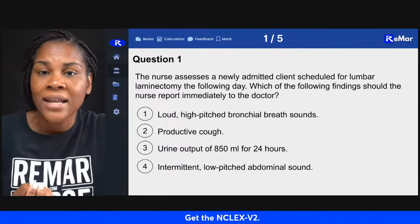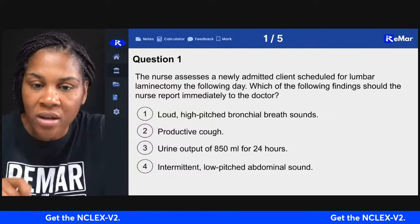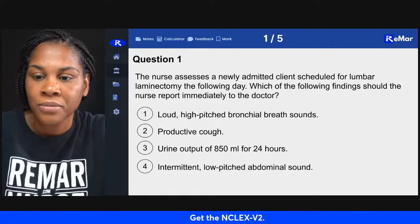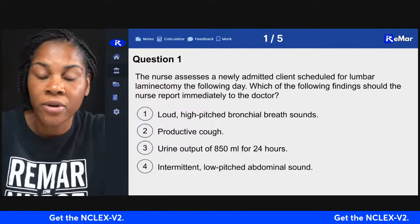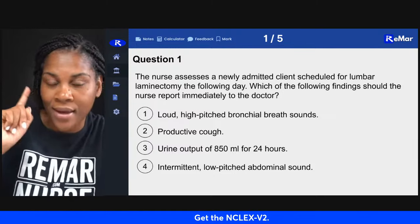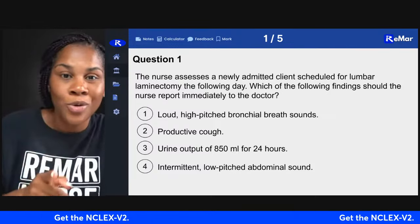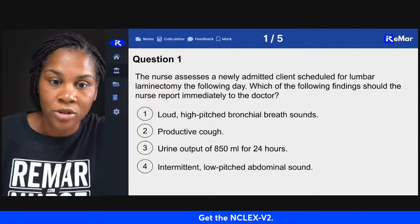When we're taking NCLEX, expect everything to be right. Every one of those things are reasons we probably could call the doctor. So you have to be able to prioritize or look for the abnormal assessment and be able to anticipate, okay, based on this assessment, the patient could have this problem. You can't do that without strong content. You cannot do that without strong content.